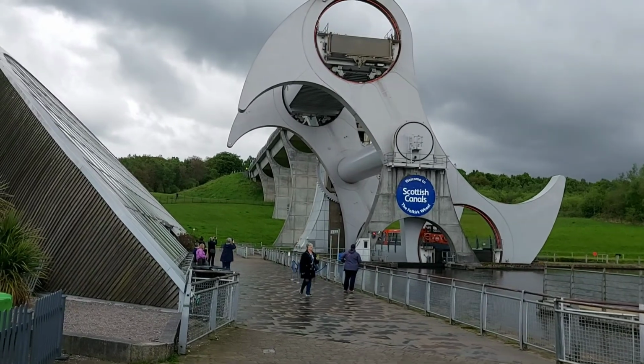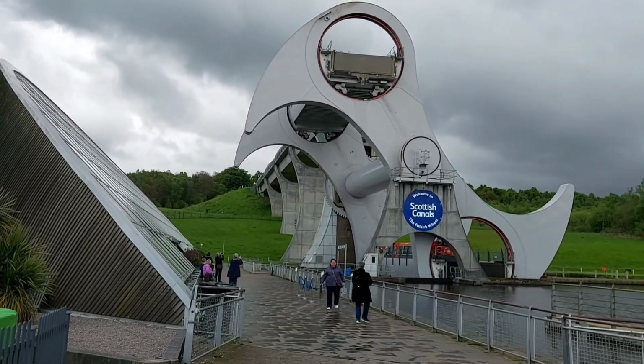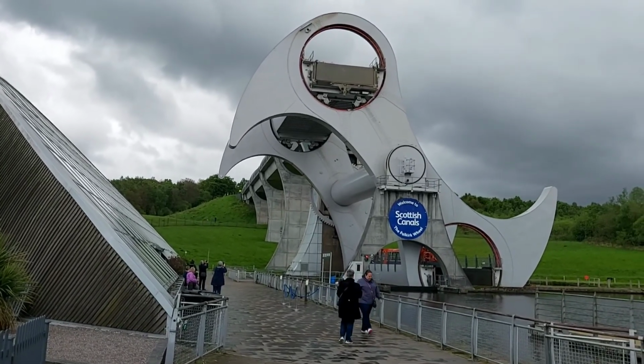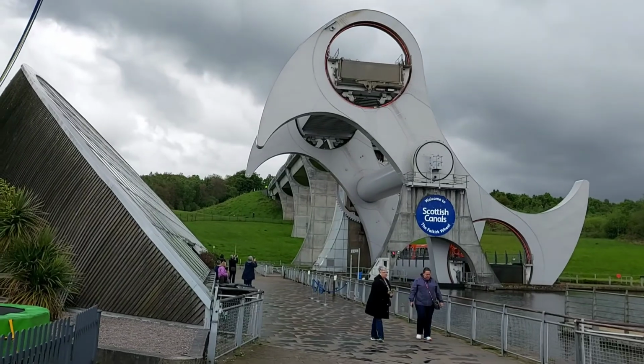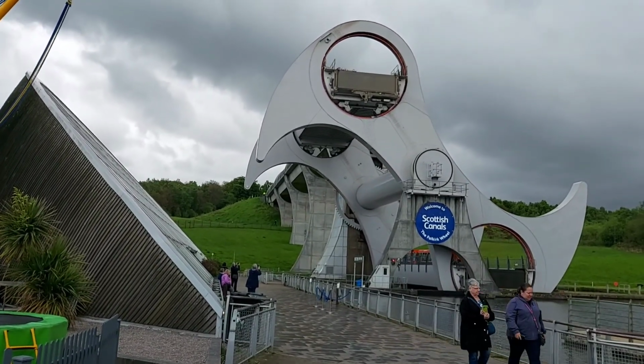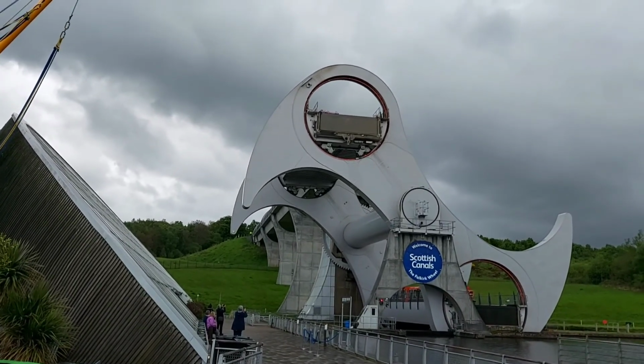And because it's such a steep climb, one canal barge goes up, the other one comes down, and they just swap places. And when the one that's from the bottom gets to the top, it just rides across that canal. Amazing engineering feat, to be fair. Absolutely amazing. Fantastic.